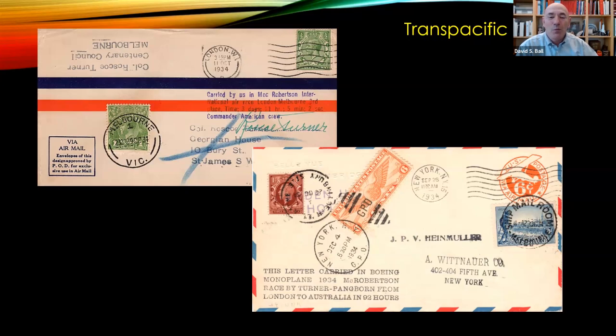The Heinmuller envelope, the one on the lower right, he was a past president of the American Airmail Society, and he was a timekeeper for Longines, for the watch company that certified all the records. And so he had a tremendous collection.